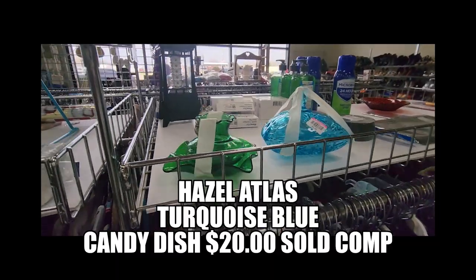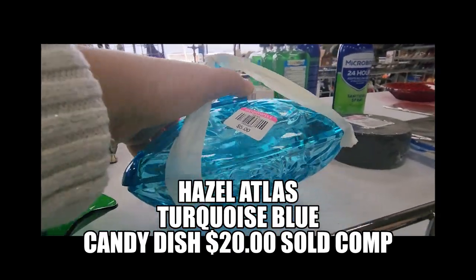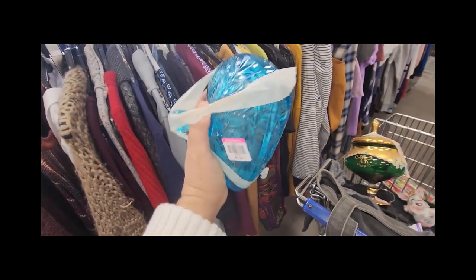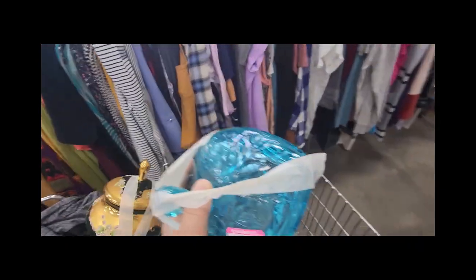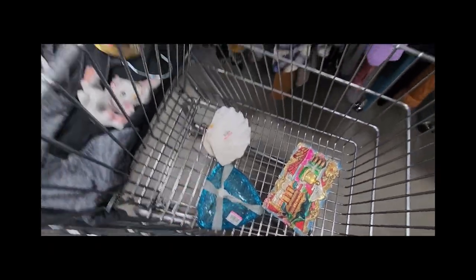Oh my gosh, look at this, guys. I picked up on this. So this looks like a Hazel Atlas, $5. These, I mean, could at least get 15, maybe 25 out of it. It's beautiful. I love ice blue. If you guys have watched any of my other videos, I absolutely love anything that has a blue.